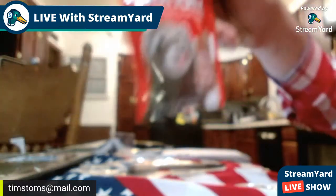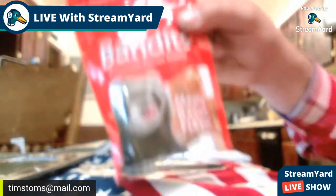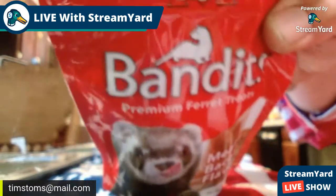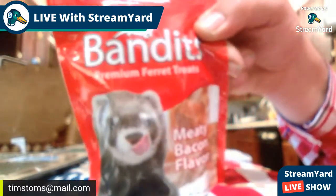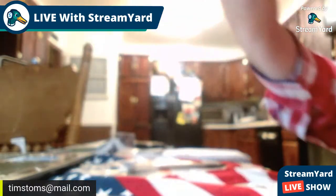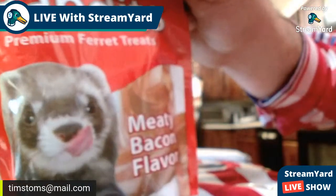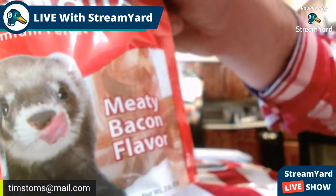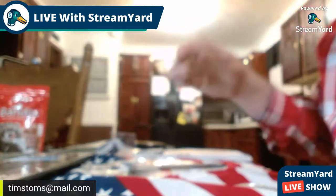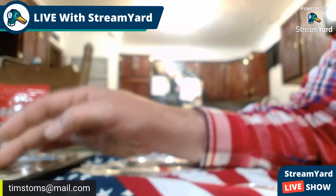Yeah, I don't know a whole lot about Canadian coinage. I do know about ferret food now. These are treats. It was funny. My wife was with me. I walked in the store. I said, I need some treats for Jelly Bean. Jelly Bean needs some treats. And so this one here is the bacon flavored. They had chicken. I said, oh yeah, it's got to be the bacon. Got to be the bacon flavored. Gotta have the bacon, right?